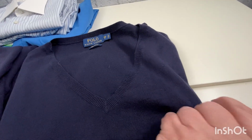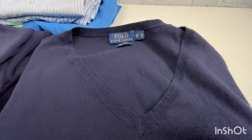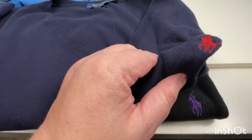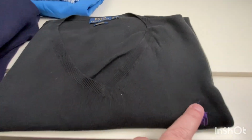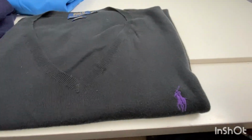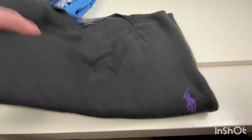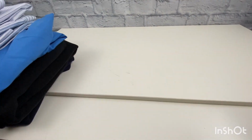Now these next two are sweater vests. If you don't know what a vest is, you probably shouldn't be reselling. It's a sleeveless item. But this is 4X Pima cotton once again, blue with a red pony. And then last but not least, same thing, 4X Pima cotton, black with a purple pony. I don't have a lint thingy, so I took some tape, rolled it up, and was patting it down. I actually ordered a lint brush off of Amazon. But I'll list this now.